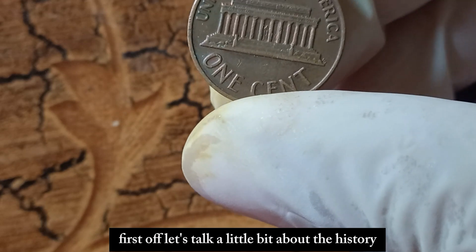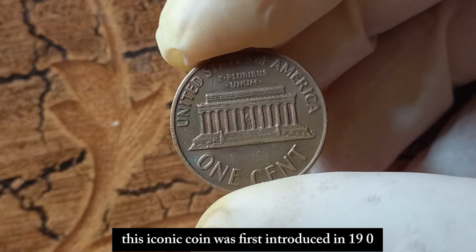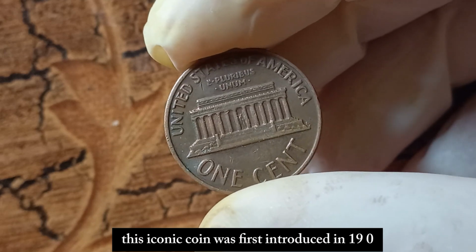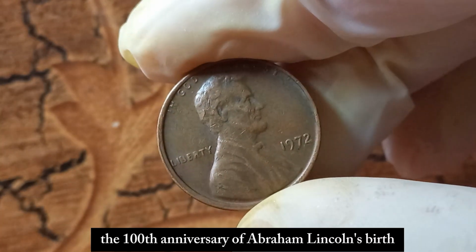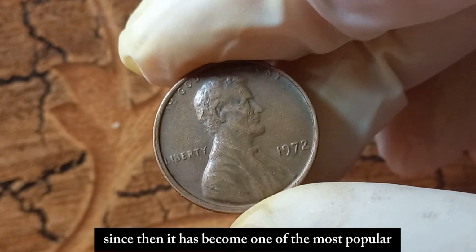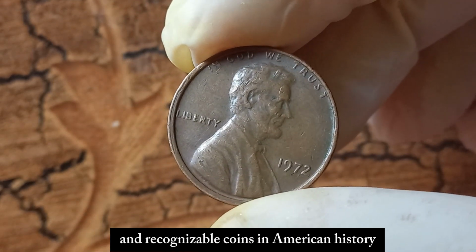First off, let's talk a little bit about the history of the Lincoln penny. This iconic coin was first introduced in 1909 to honor the 100th anniversary of Abraham Lincoln's birth. Since then, it has become one of the most popular and recognizable coins in American history.